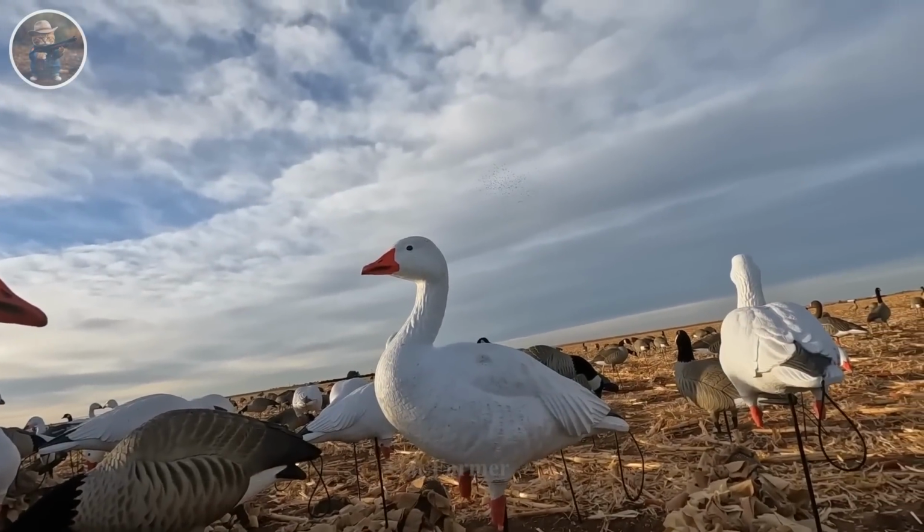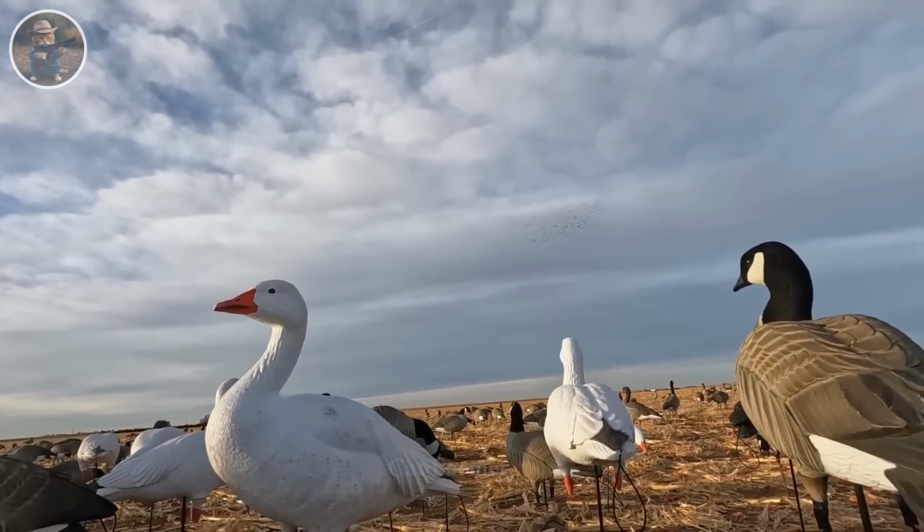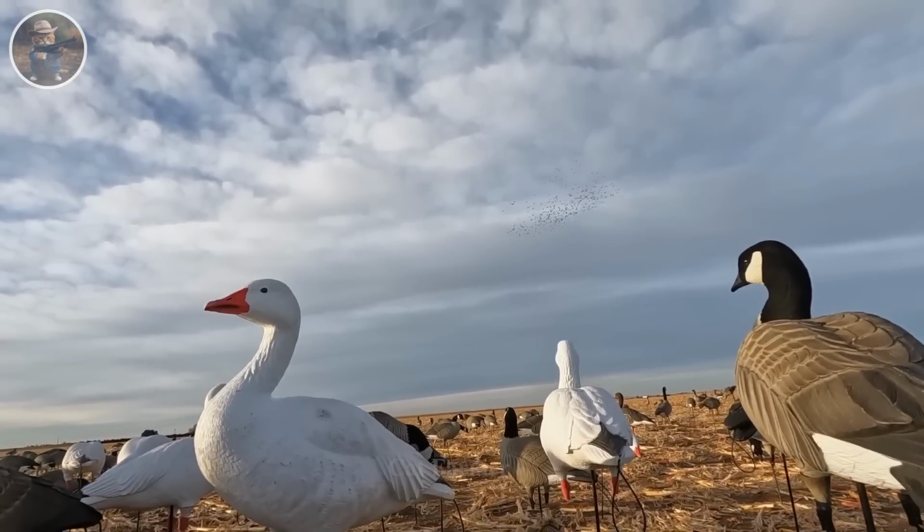Hunters will go through this process meticulously, catching each animal one by one. A snow goose hunter's dexterity and hunting skills are important, as the geese are small, unique, and agile, making capturing them difficult.